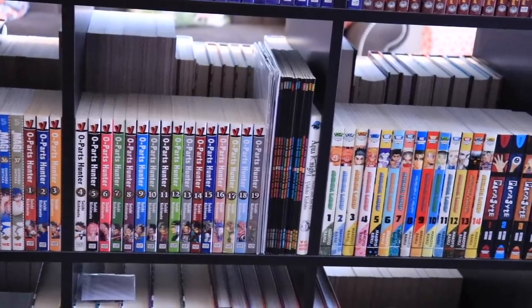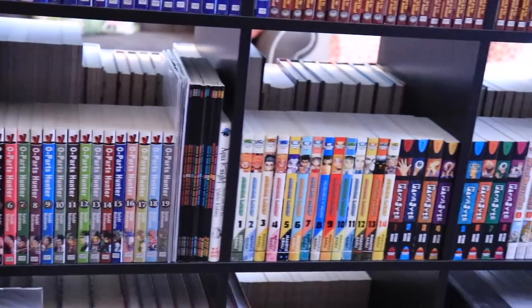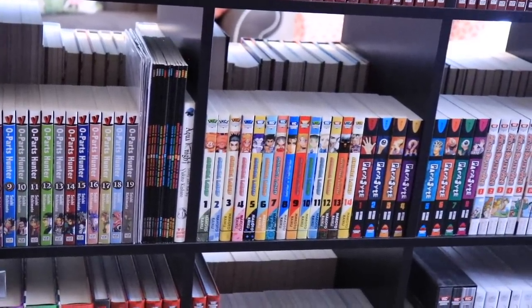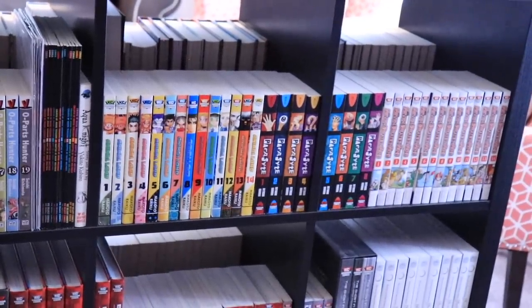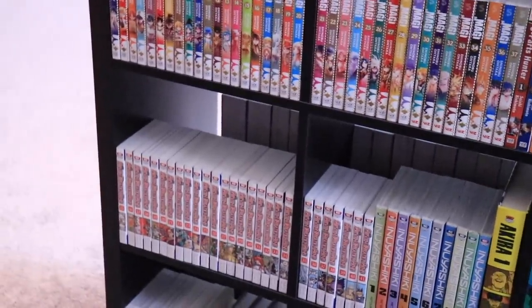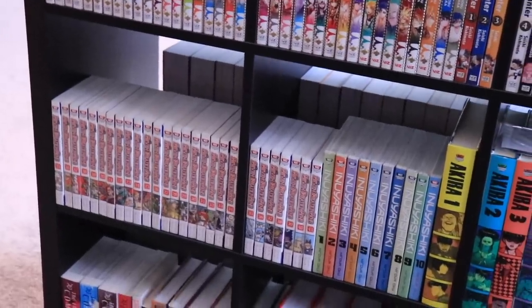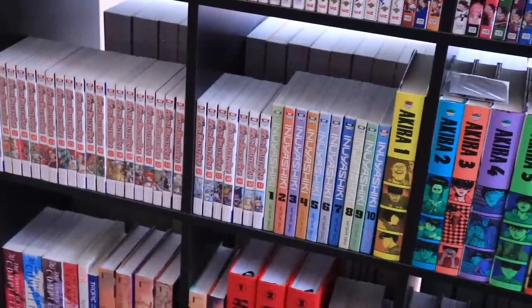Then next to that is Aqua Knight by the same creator as Battle Angel Alita. It's volume 1 out of the 3 that are currently available. Animal Land, Parasite, Seven Deadly Sins, and then moving back to this row, we get the rest of Seven Deadly Sins, scooting the camera down a little bit, next to Inuyashiki. That's by the same creator as Gantz.